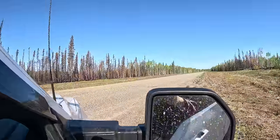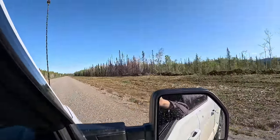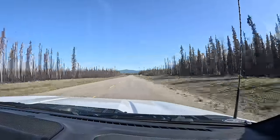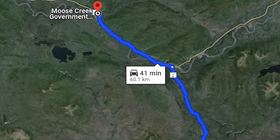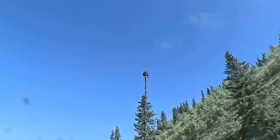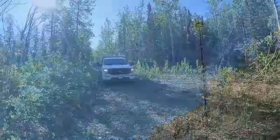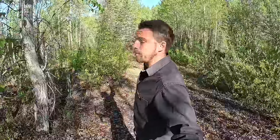Into the iconic Klondike Highway, the only road in this wilderness. Okay, so we have arrived. The burn is way up the hills behind me here. The only way in there is through a muskeg swamp.